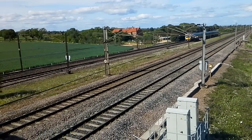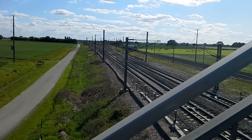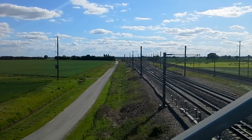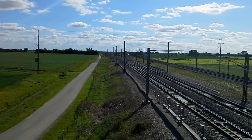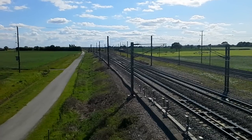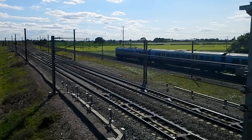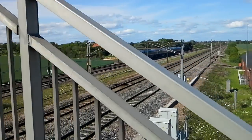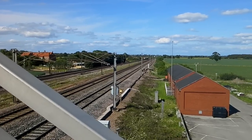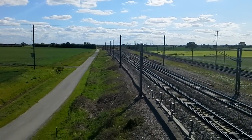185112 to Manchester Airport. And then the next service to turn up is another First TransPennine Express 185, the service bound for Scarborough. Okay, the next service to pass by is another First TransPennine Express 185 that will be followed by a Northern Rail 158.